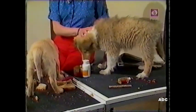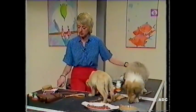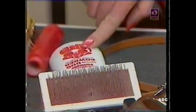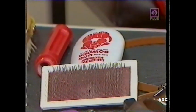So there are lots of things you can do to stop the fleas, but I find this is one of the very best. This is a brush with flea powder attached in a little plastic bottle. And what you do is you get your dog used to being brushed regularly, and then when you use this special brush with the flea powder, he doesn't even notice.